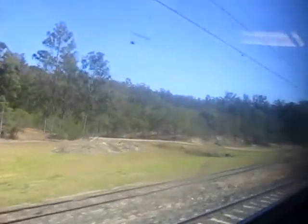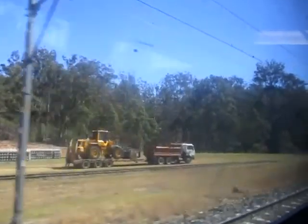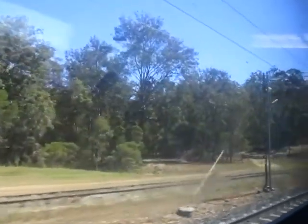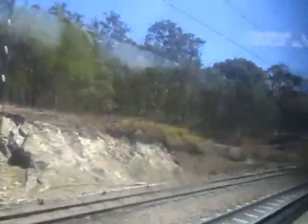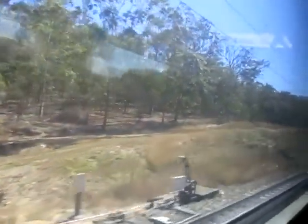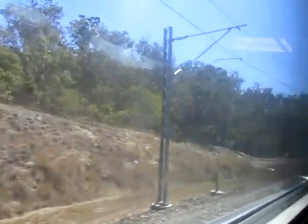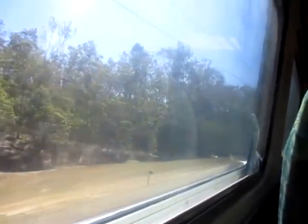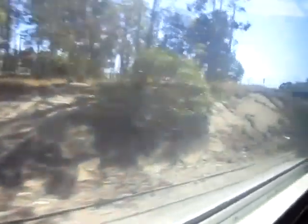I think that's it. There we go. Something there. The siding. It's the siding. That's not it. That's interesting. Beautiful bush. There's the branch line there now. We're right beside the Imbil branch. And it will swing off into town in a moment.